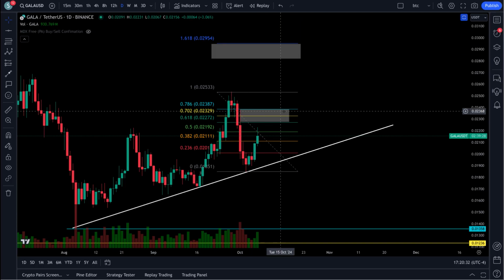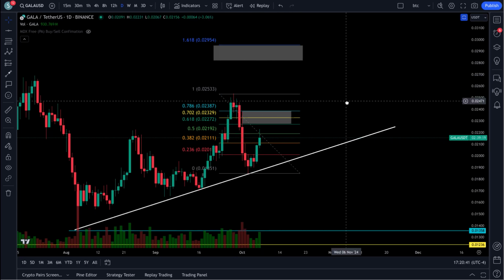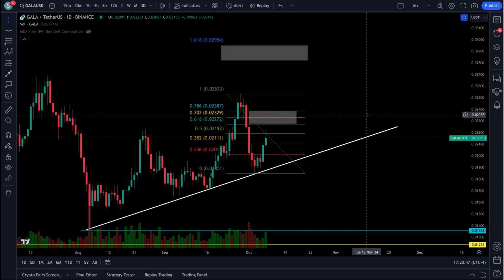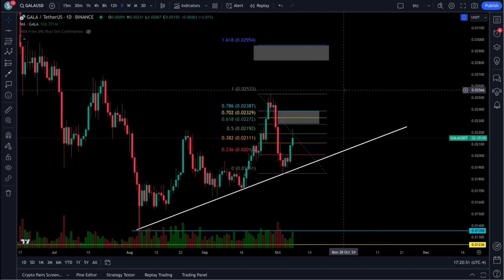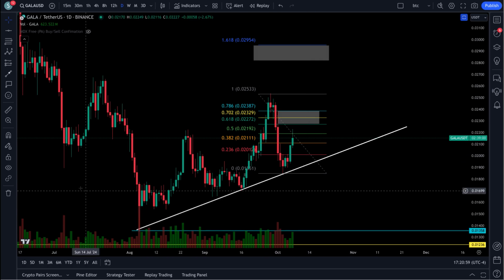So fingers crossed, we break through this 0.0238, then 2.5 cents, and there would be our next target range. Looking for Gala to make some decent moves here coming up. This alt season starts, and this thing could really make a run. No question about it. Everything out there is going to go. Doesn't mean Gala's going to get left behind, but so far off this bottom, we are up.